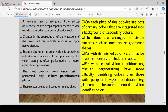So a simple test such as asking a patient if the red top of a bottle of eye drops appears redder to one eye than the other can be effective. Changes in appreciation of the gradations of the color red may also indicate macular or optic nerve problems, because alteration in the color vision is sometimes indicative of a condition of the optic nerve. Color vision testing is often performed in neuro-ophthalmologic workups.